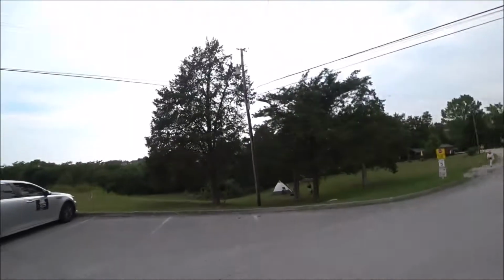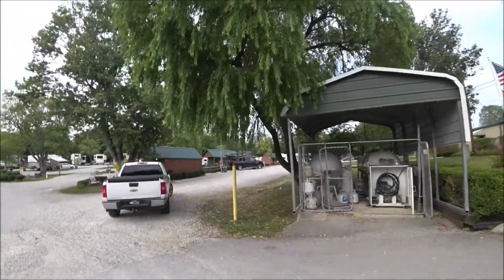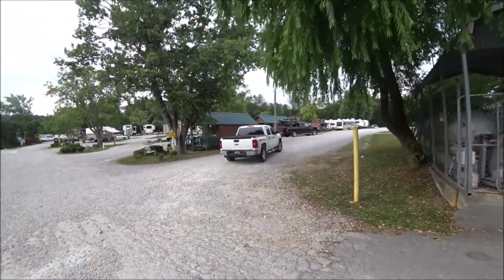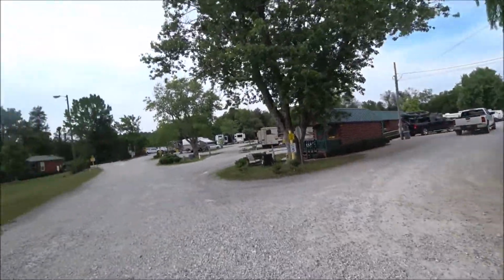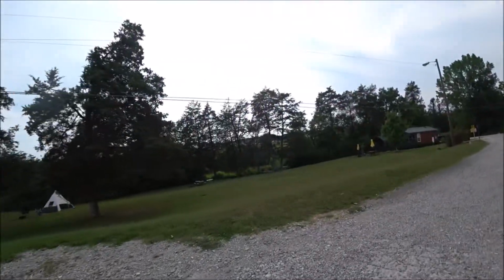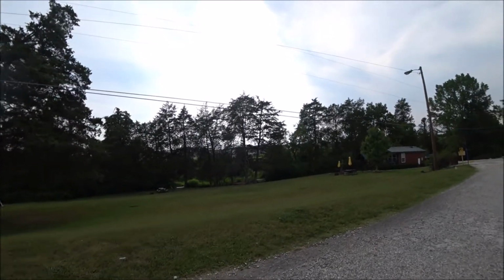They do have pull-through and back-in sites and cabins for rent. And I see someone tent camping. You see my truck over there. That is our cabin, cabin number 2. We're on our way to Destin, to a beach house, so we didn't bring the camper.